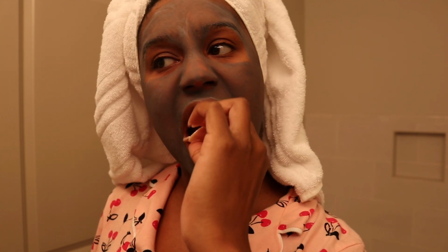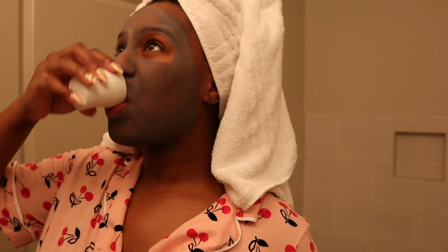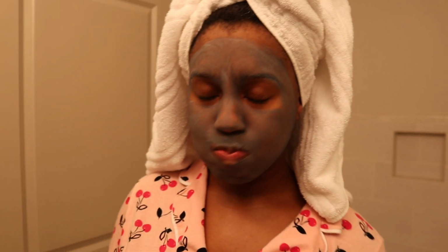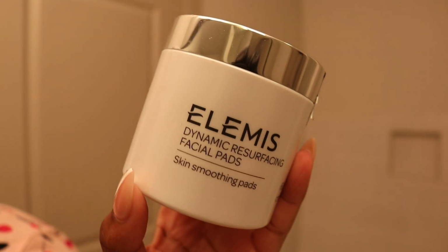Once I remove my white strips, I go in with another mouthwash, and this one is more so for whitening, but it's still a mouthwash, and that completes the oral hygiene. Do what you do, but I do not wake up with dragon breath. Okay, so now back to the skincare.